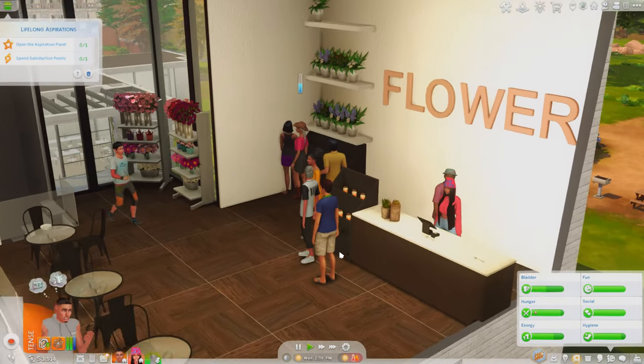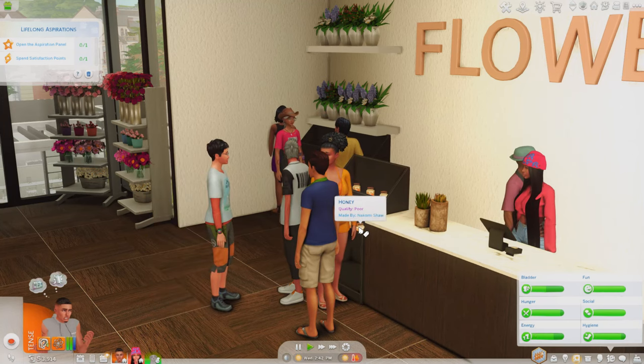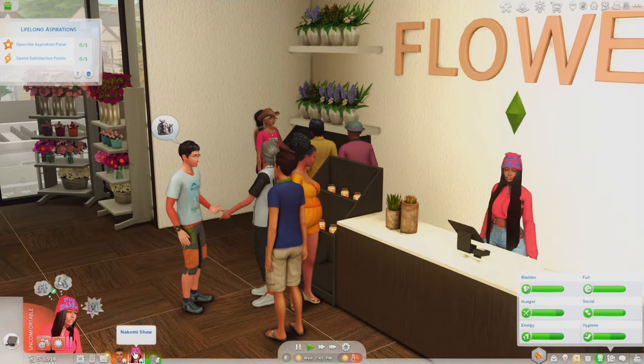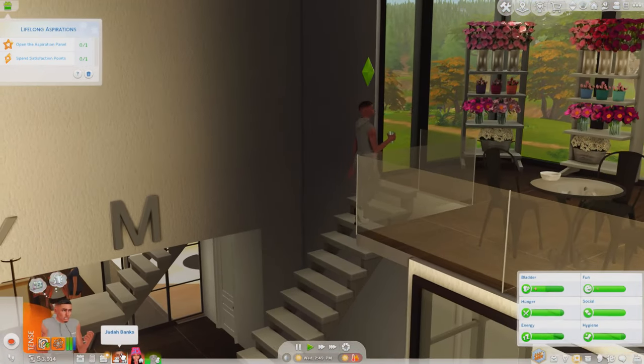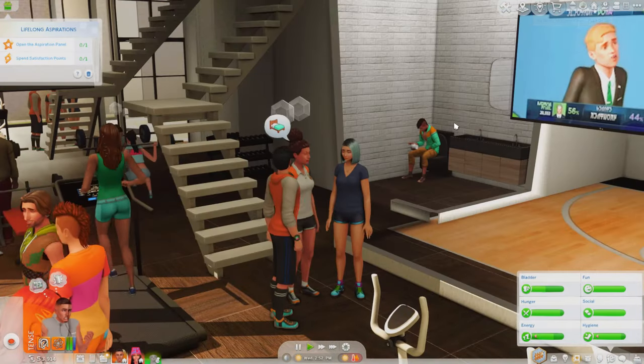What are these people doing behind this counter? Okay, nobody's purchased anything yet, which is okay, because we made that up in funds from this gym, okay? Like, hello. We might not even need this flower shop no more.